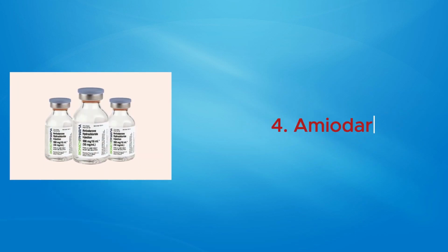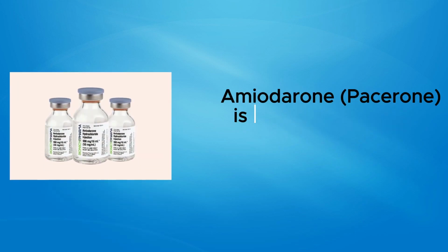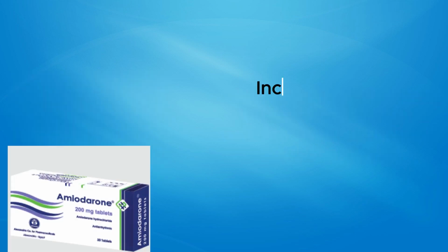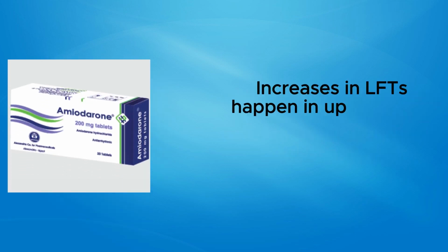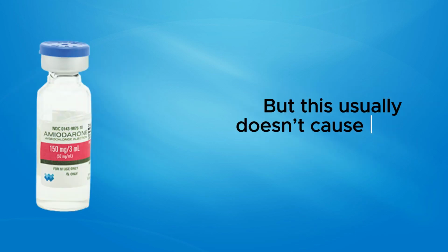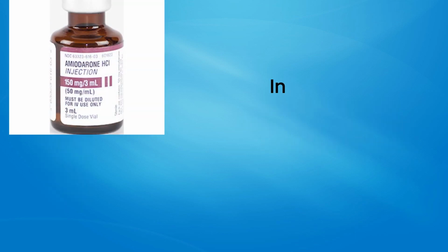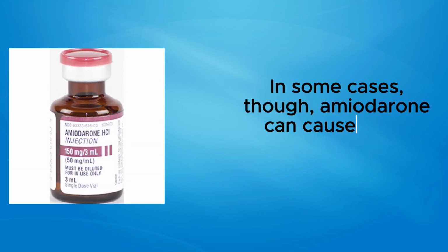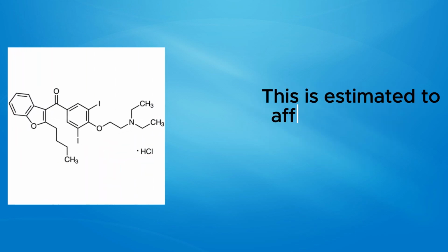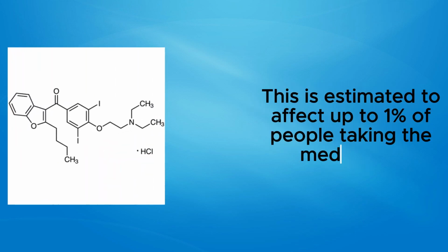4. Amiodarone. Amiodarone (Pacerone) is a medication that's used to treat abnormal heart rhythms. Increases in ELFs happen in up to 50% of people taking amiodarone on a long-term basis, but this usually doesn't cause serious health problems. In some cases, though, amiodarone can cause more substantial liver injury. This is estimated to affect up to 1% of people taking the medication.